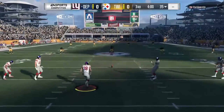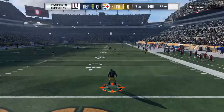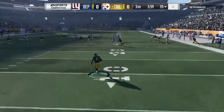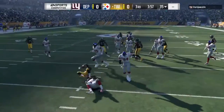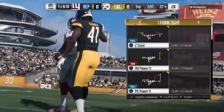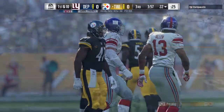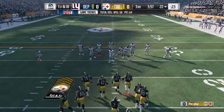Both teams appear ready for the fight ahead, and we resume action here in quarter number 3. To return it, Alvin Kamara. And he'll get it up past the 20 to the 22-yard line. The Steeler offense now with a football first here to begin the 3rd quarter. There are 0 points on the scoreboard for either side.